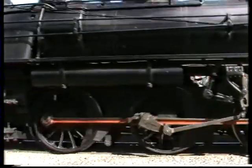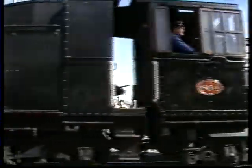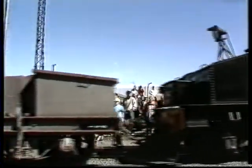No parade of steam would be complete without the heavy muscle of a steam crane, so much part of railway operations for 100 years or more.